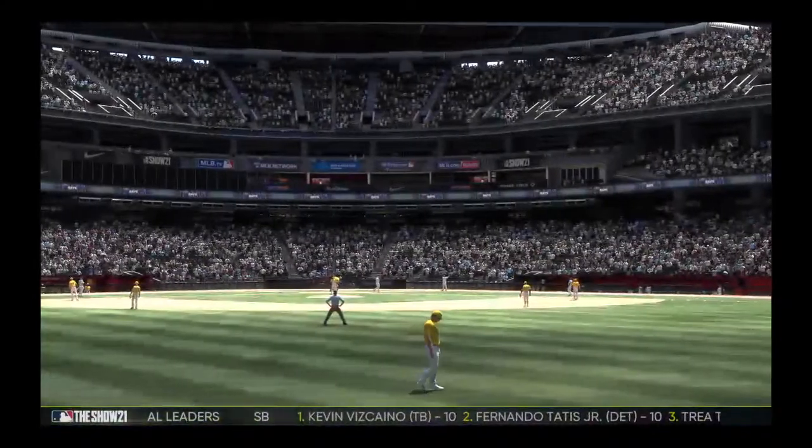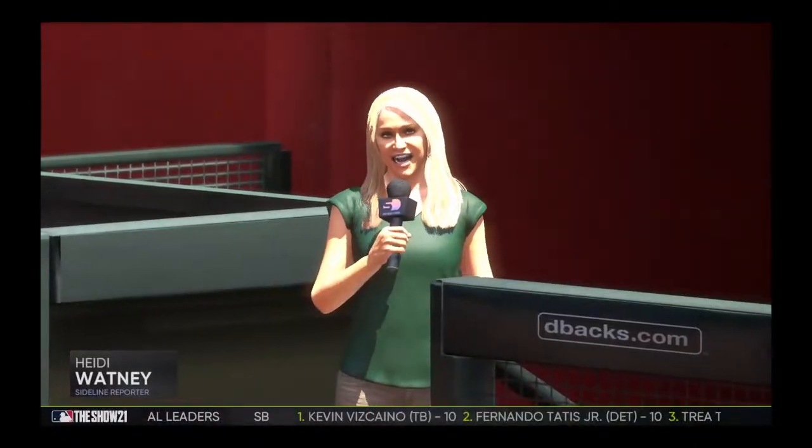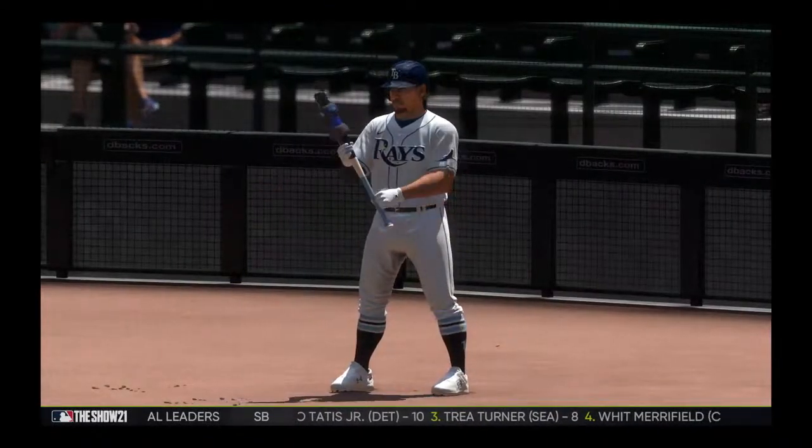And back in Phoenix as we check in with Heidi Watney. Matt, Rays manager Kevin Cash talked to me in between innings about his lineup's offensive production, and he told me he's pretty unhappy with their discipline at the plate in this one.